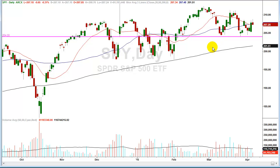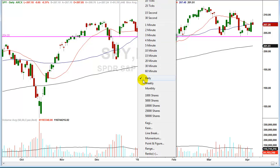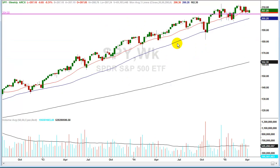Now, you have to keep something in mind. Let me go over to one step bigger time frame. Here's the weekly chart. What does this look like? This is in a bullish position. There's no doubt about it. You have a little ways to go before this turns bearish on you. Basically, it's got to come through the 50-period moving average before we begin to see bearish behavior in this market.